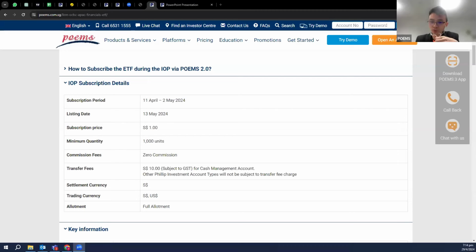Right now, let me answer two questions over here while at the same time sharing my screen over to the website. So, okay, there is one question. What are the relevant charges on the PoyEMS platform? So, if you are using the cash management account, which is linked to your CDP account, then there will be a $10 charge together with GST. This is mainly for the CDP charges. If you are using any other account, there will be zero commission. Okay, so we have done this question.